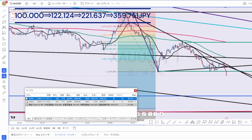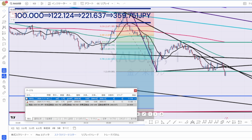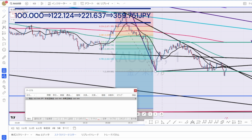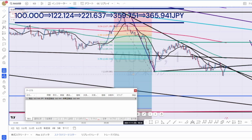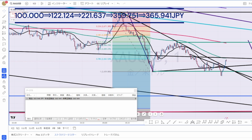My total position size is now 3.5. However, the price quickly rebounded, so I took partial profits to avoid further risk. This is a risky situation where the price can quickly be pulled upwards. While I took a small profit of 365,941 yen, opportunities arise frequently, and it's not wise to hold onto a position like this.